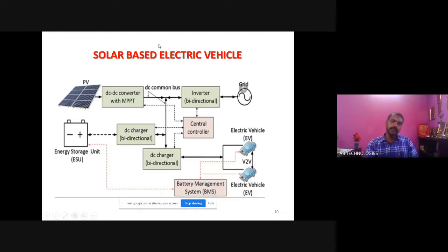Later, this inverter will convert the DC voltage into AC. Then, with grid synchronization, we can give this voltage to the grid. Then, through the bidirectional converter, we can operate in buck mode as well as boost mode for charging the vehicle batteries as well as the battery management system. Without any battery management system, we can't do energy storage.